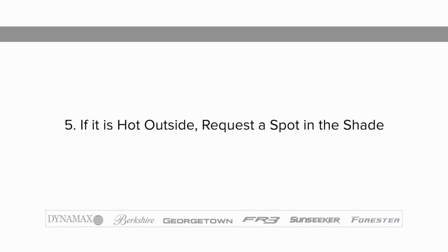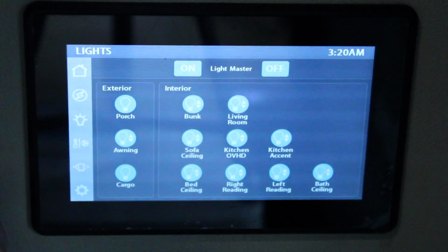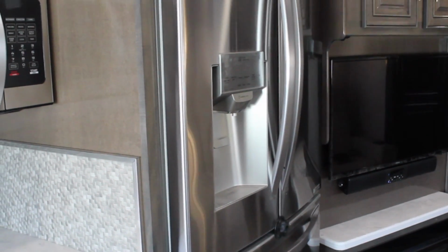Number 5, if it is hot outside, request a spot that is in the shade. This will help keep the temperatures down in your RV so you do not have to run your air conditioner as often. Shade also helps the efficiency of your refrigerator.